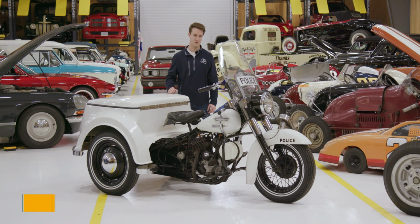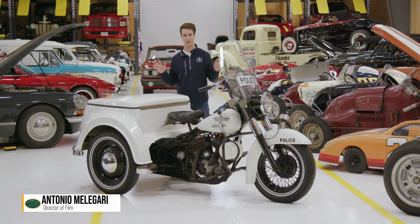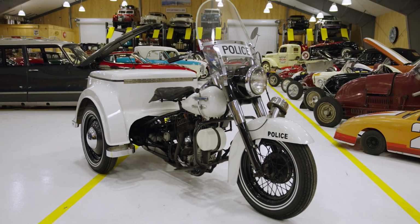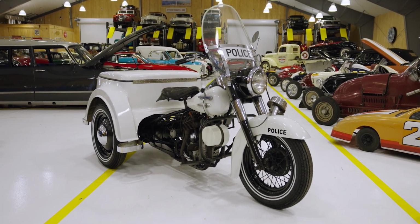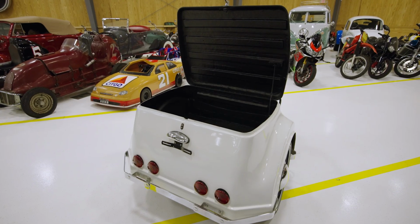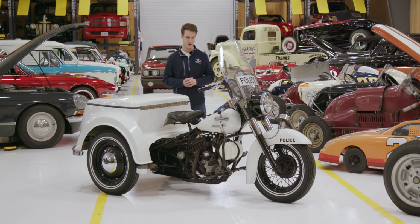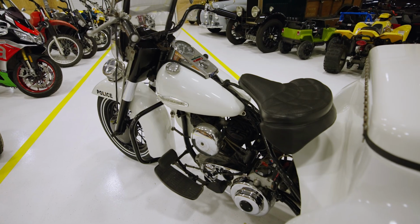Hey, I'm Antonio. You join me backstage here at the Audrain Automobile Museum, and today we're featuring this 1971 Harley Davidson Servi-Car. And these are pretty interesting. They were really a utilitarian vehicle. Local police departments and post offices would use these for various tasks. This specific one was used by the Newport News, Virginia Police Department up until 1983, and it was used to deliver parking tickets. So it's actually a left-hand throttle and it's a foot clutch.